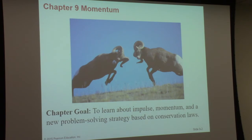So you probably have some idea what momentum consists of. Something with more mass has more momentum. Something with a higher velocity has more momentum. And it turns out that's what momentum is, mass times velocity. So we were able to use Newton's second law to solve problems. Sometimes it gets really tricky. In this chapter, we'll just come up with another technique to help us solve some problems.